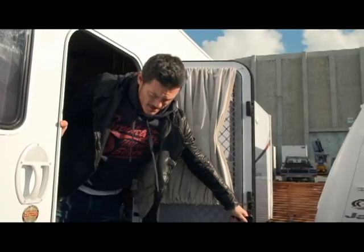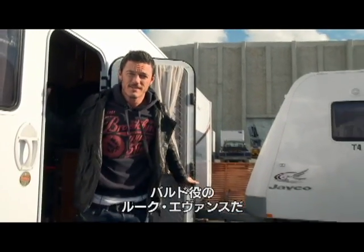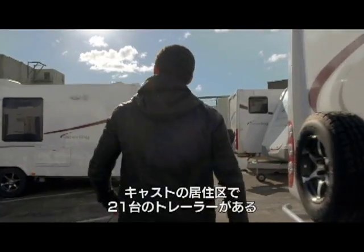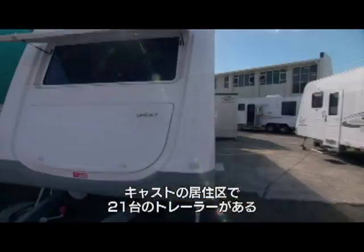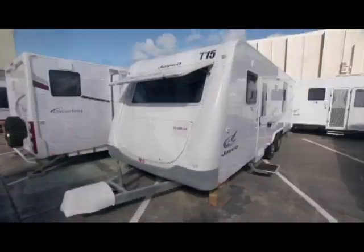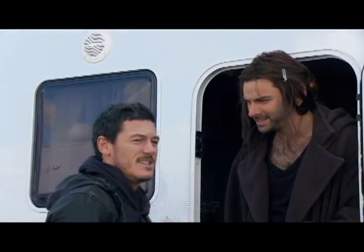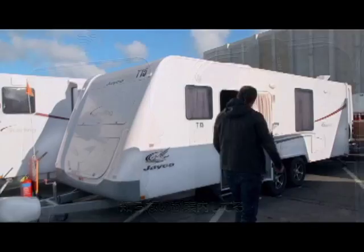Hello, everybody. My name's Luke Evans, and I play Bard. And I'm going to take you on a little trip around Trailer Park. We have 21 trailers where we've been living for the last 7.5 years. This is Aiden. Oh, look at this. He's my neighbour. Who the hell are these guys? I don't know, they're just trying to show them around.